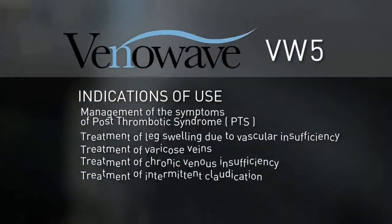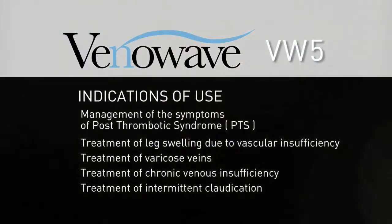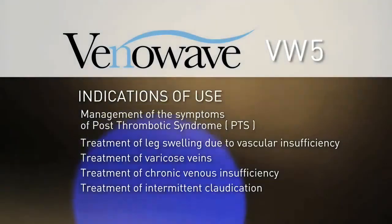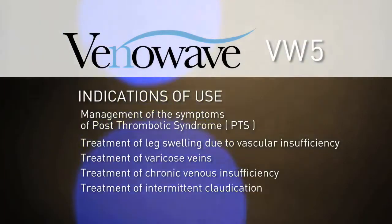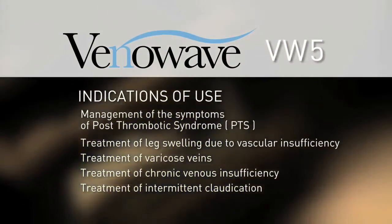The Venowave VW5 indications of use are management of the symptoms of Post Thrombotic Syndrome, PTS, treatment of leg swelling due to vascular insufficiency, treatment of varicose veins, treatment of chronic venous insufficiency, and treatment of intermittent claudication.